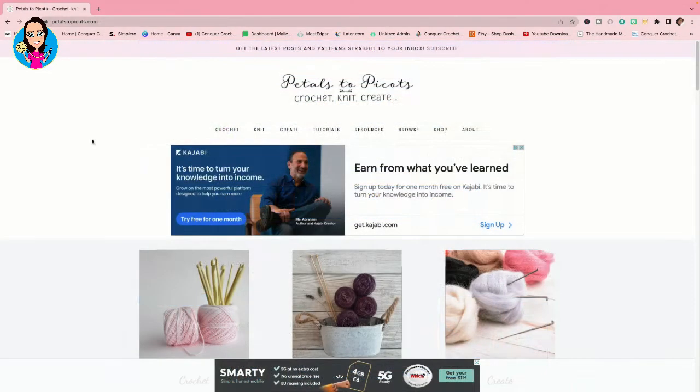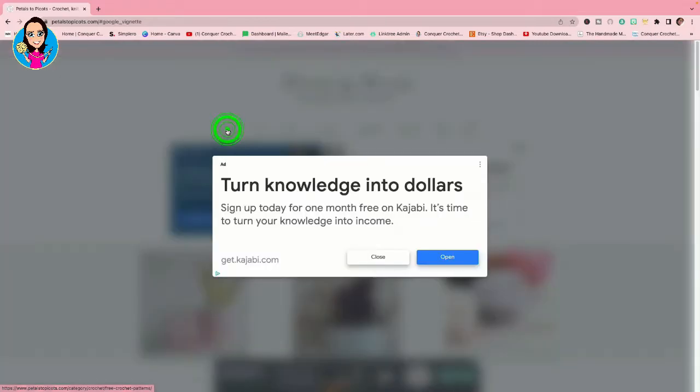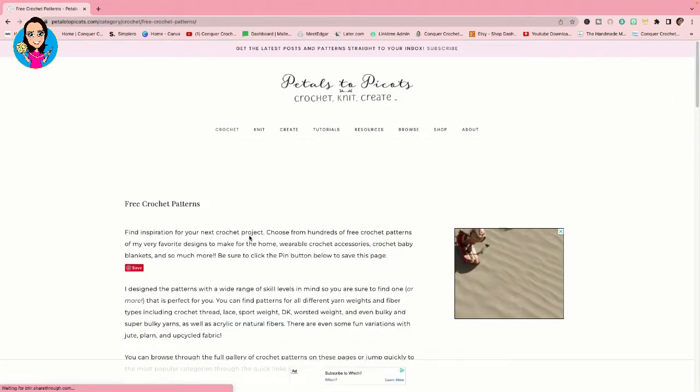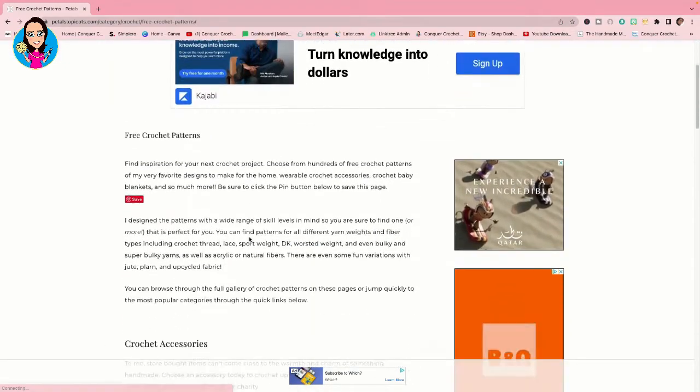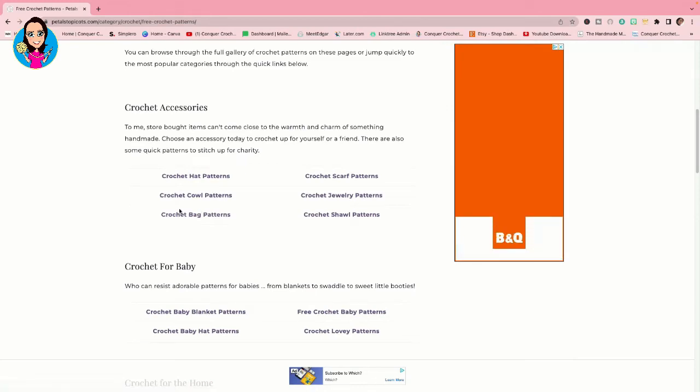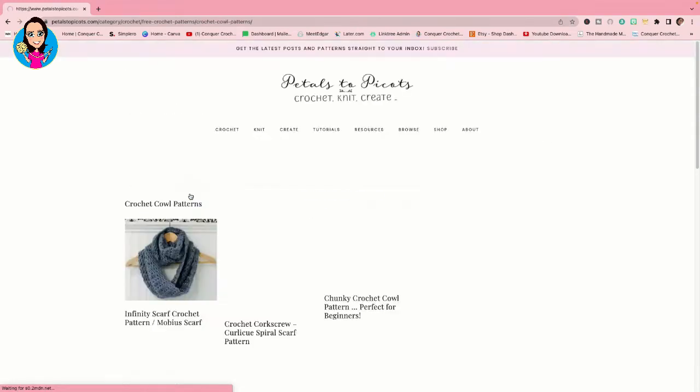So this one is Petals to Picot, so it's knit, crochet, knit and create. So you can go along the top and find which things you want. So let's go to crochet. Thank you. No, I nearly opened that then. So find your next crochet pattern. Choose from hundreds of free patterns from my very favourite designers. So let's have a look. Crochet accessories. Let's have a look at the cowls.